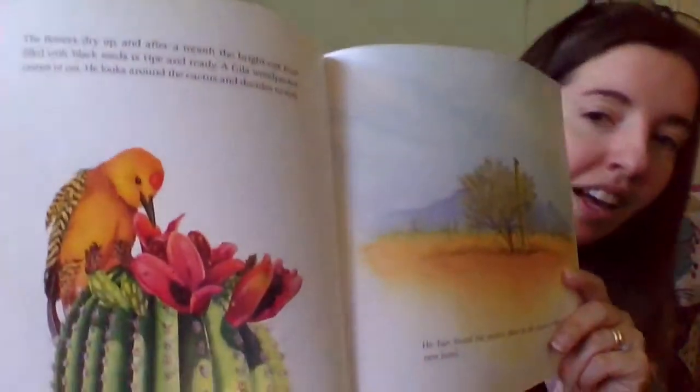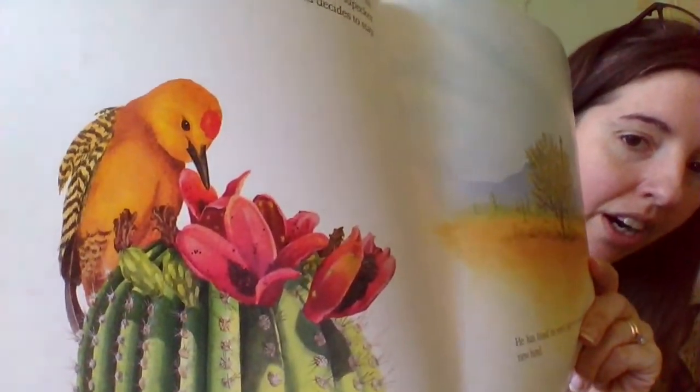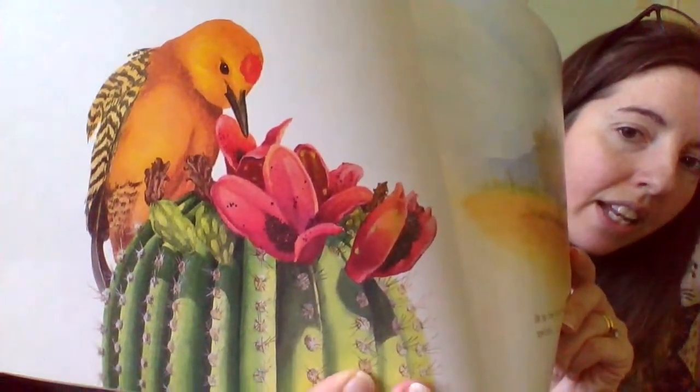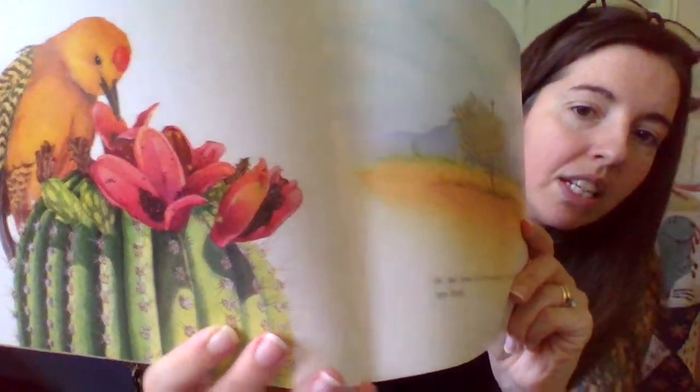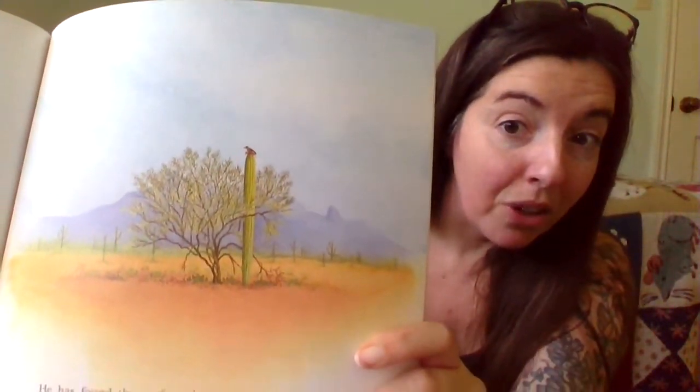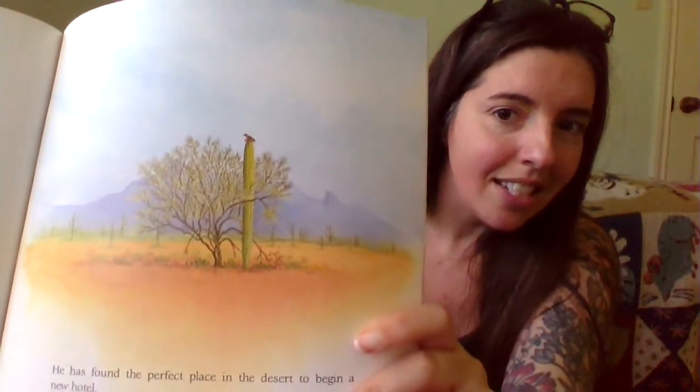There's the woodpecker. Oh, look at that beautiful red spot right on the top of its head. Ooh, it's eating that juicy fruit. That is a good spot for a hotel. Look how tall the cactus is now. It towers over the palo verde tree. Look, Mama.